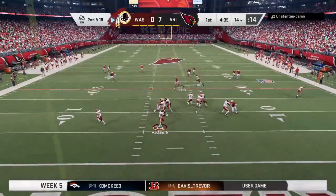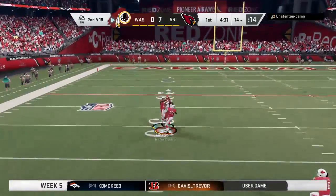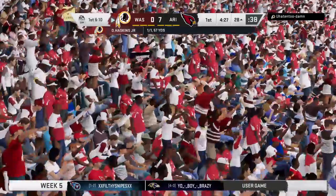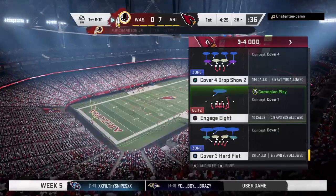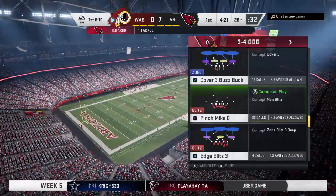Throwing on 2nd and long. Haskins, he's going to loft one deep left side here. And this will be caught at the 30. A huge play there for Washington. 57 yards. They've got good playmakers on the offensive side of the ball.